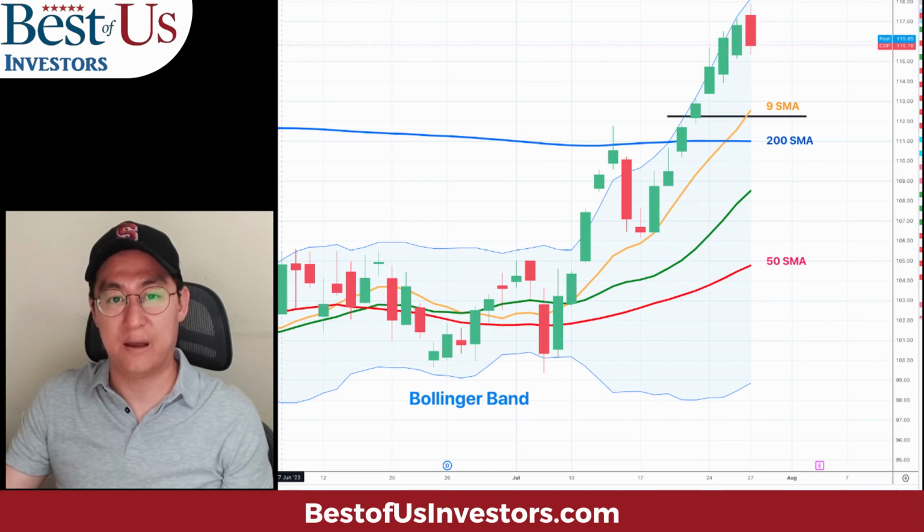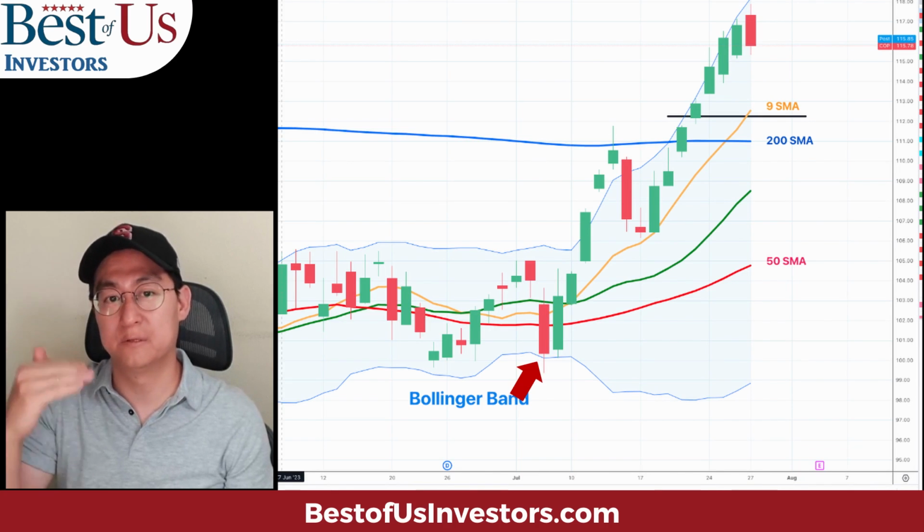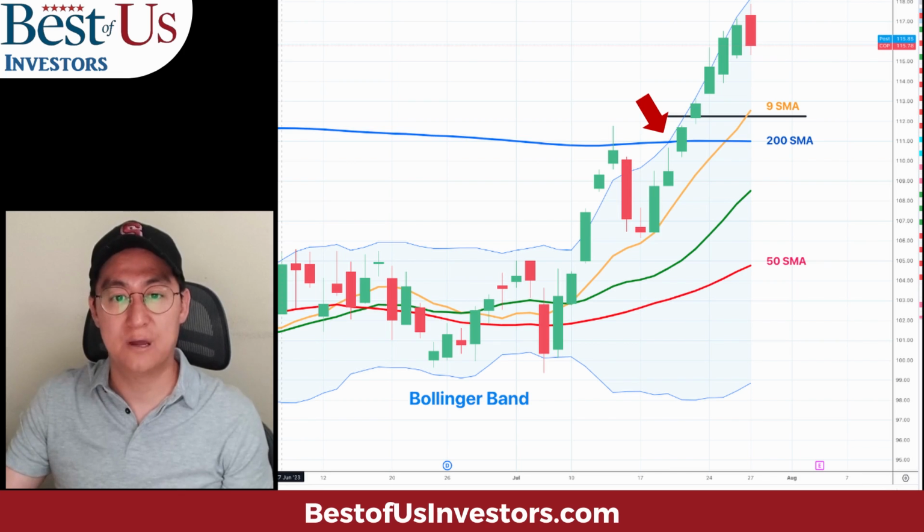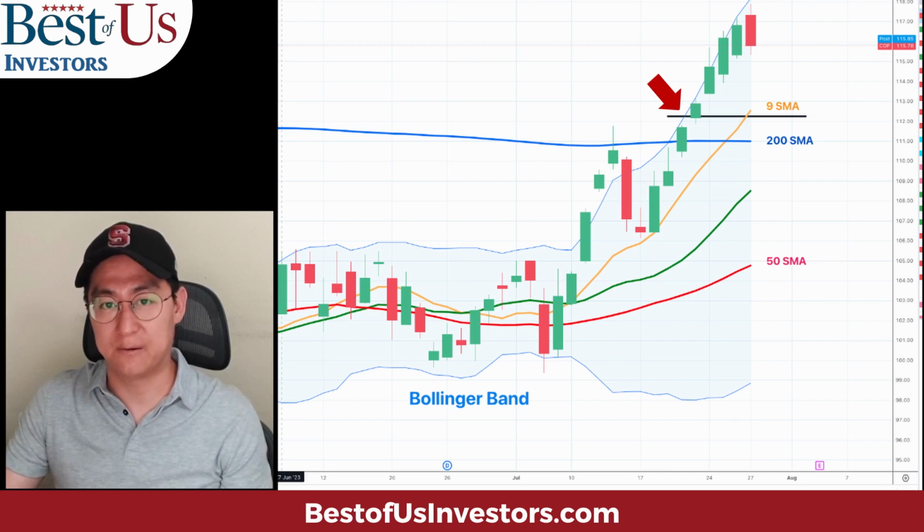Now, the second stock that I wanted to share for this week was ConocoPhillips, ticker symbol COP. Now, as you can see here in the graph, the stock has hit the bottom of the Bollinger Band and was in the process of recovering, making it through the 50 SMA, 20 SMA, 9 SMA, and finally through the 200 SMA. Now, when the stock made it through the 200 SMA, it was listed on our watch list at $112.89, which would be this area in the graph.